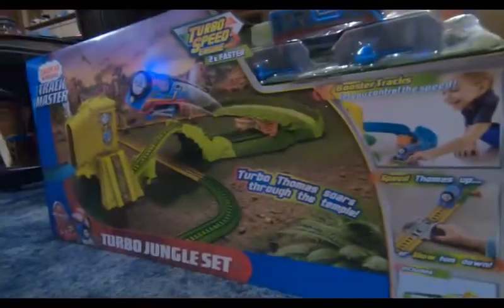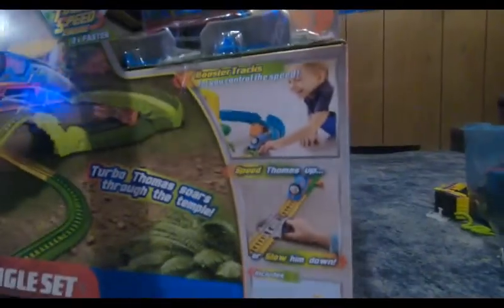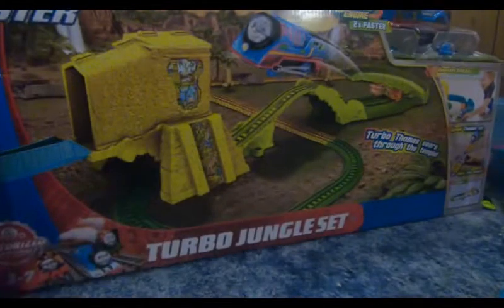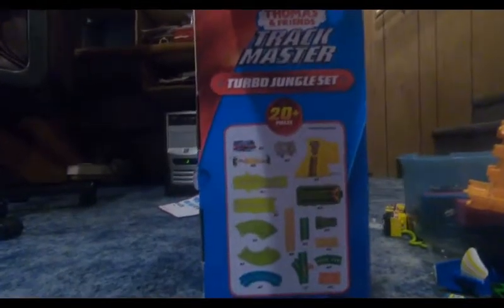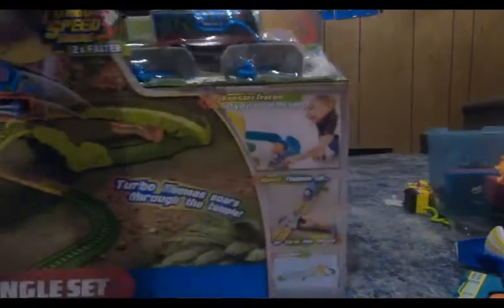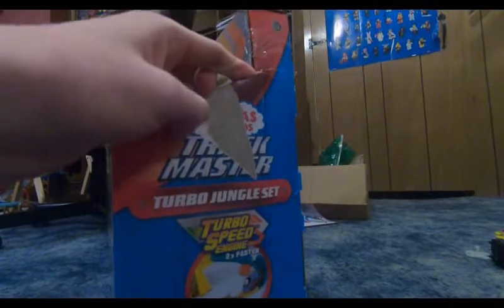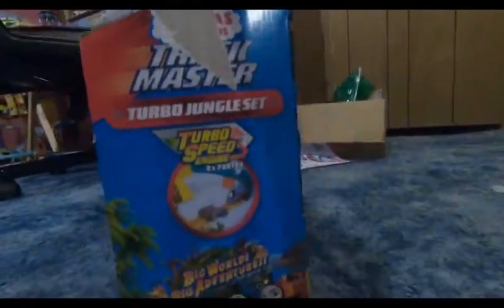So yeah. And here it's talking about the booster tracks and what it includes. Then over here in the corner we can see Thomas, Young Bao, and Nia. And then here's the components of everything, all the parts. And if you can kind of tell on the other side, I kind of ripped that because there was, of course, wrapping paper in that area. And the box was kind of ripped, saying it goes 2 times faster. And the booster track is in slow mode on that picture.